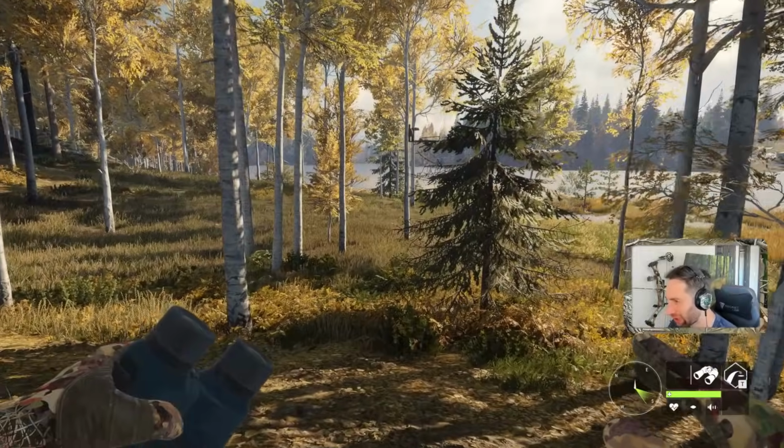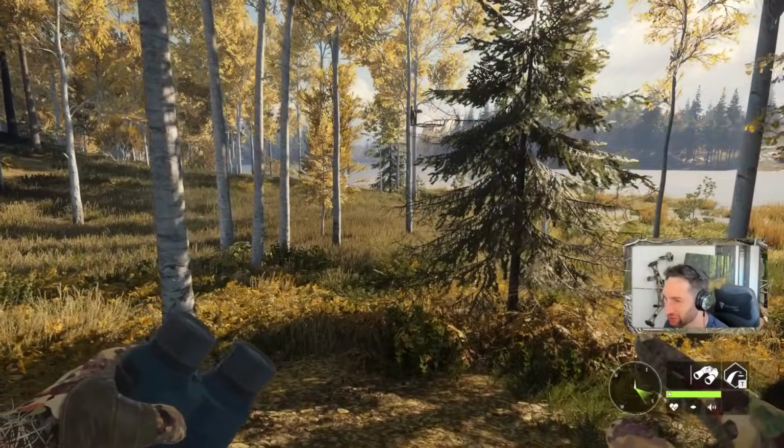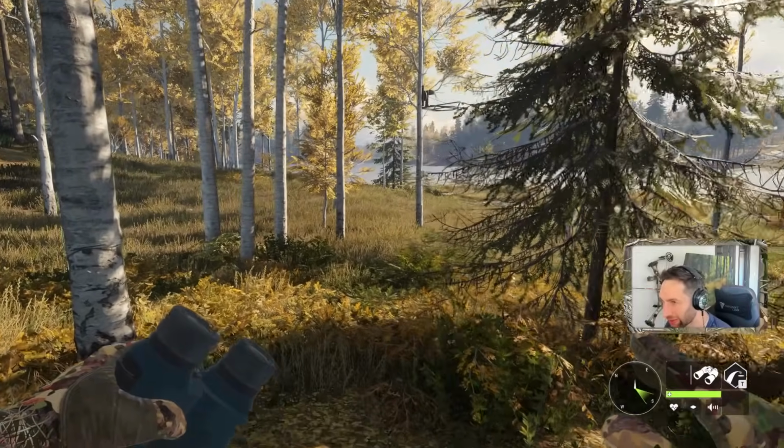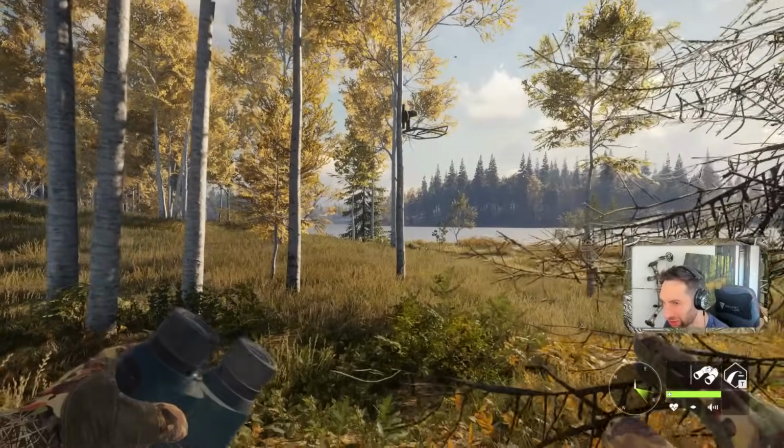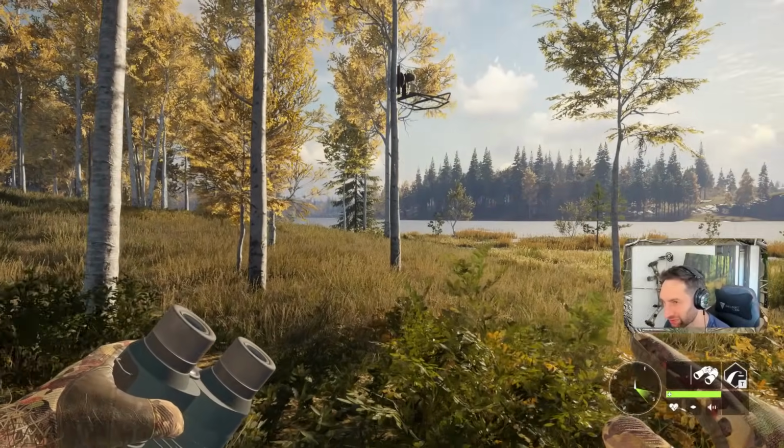All right, so we just got back from setting up our tree stand, and it's actually overlooking this whole lake right here. But prior to this, we had that giant level 3 diamond potential whitetail less than 40 yards away from this stand.